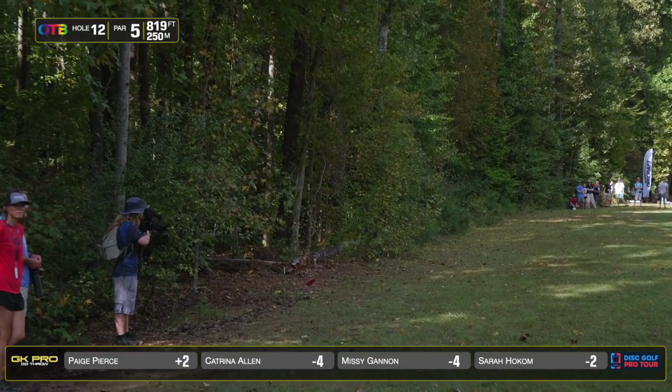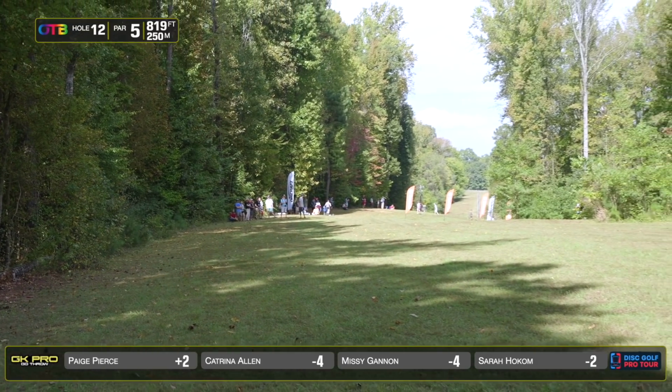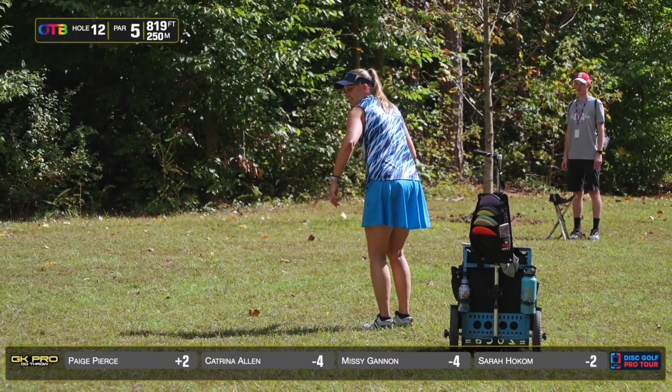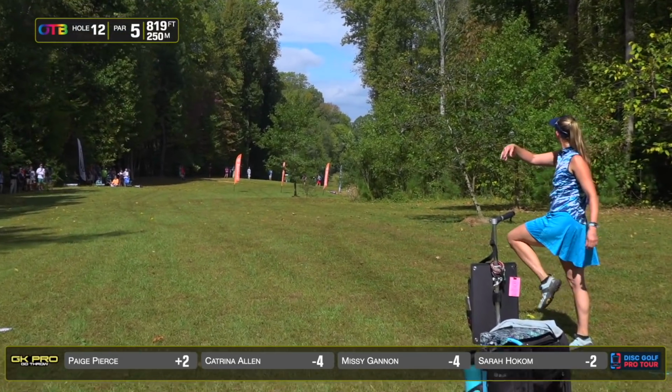Gives it a lot more height than I was expecting. Almost goes across to the other side of the fairway, but lands just on the edge. She won't be able to get a full power distance shot from there. It looks like she'll have to throw a standstill.